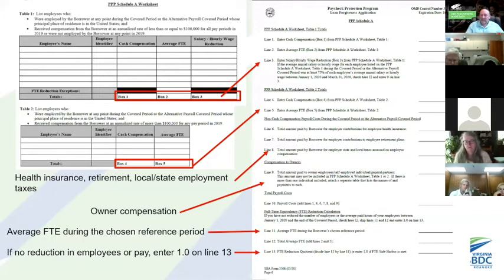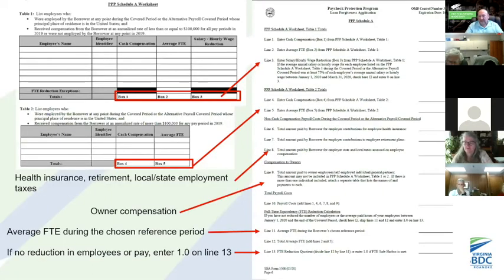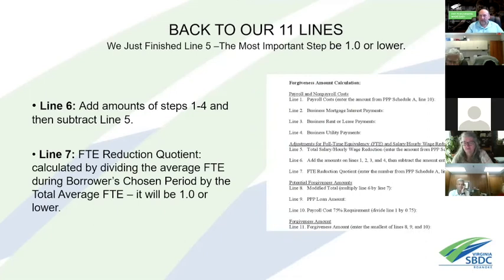So seems pretty simple so far, doesn't it? Hope so. All right, so now we're back to the front page. Line 6 is basically adding steps line 1 through 4 and then subtracting line 5. So again, this is just basic math. Line 7 is the reduction quotient, which you're going to take from the PPP line schedule, line 13 that we just looked at. So line 13 there is just going to go right on line 7.